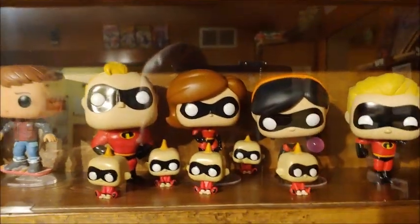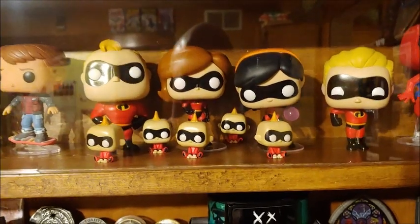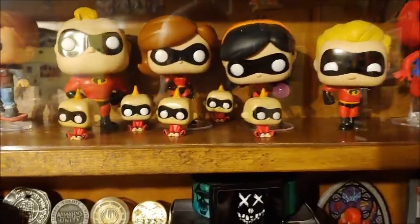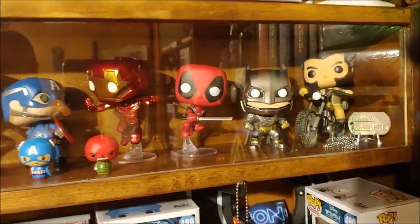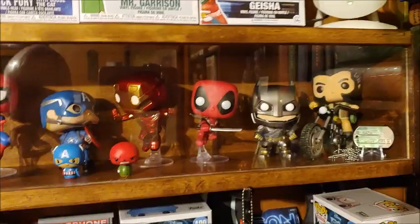And, oh, here we go. Now, if you have not seen The Incredibles 2, this will not quite make sense right here, but you'll see. And here's my first ever, actually my only Batman pop. Not as big a DC fan as I am Marvel, but I do have one representing, so there you go. Okay, we move down here.